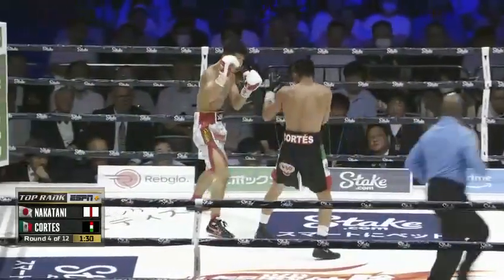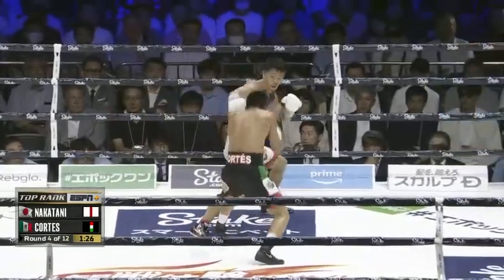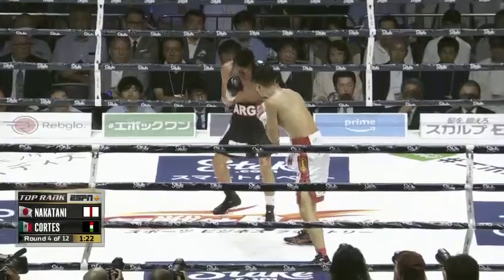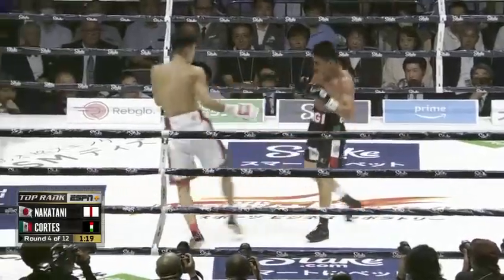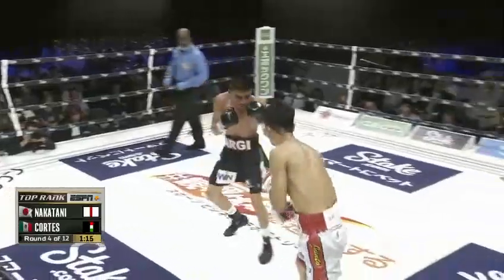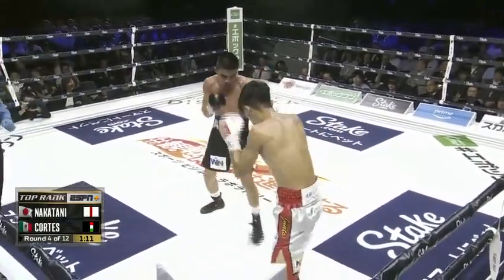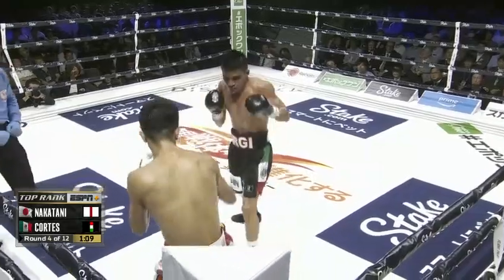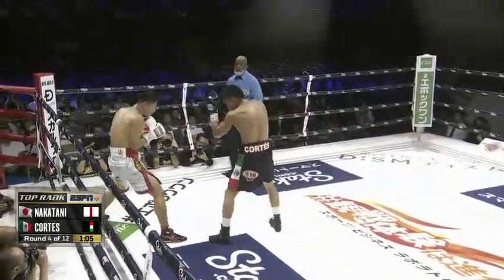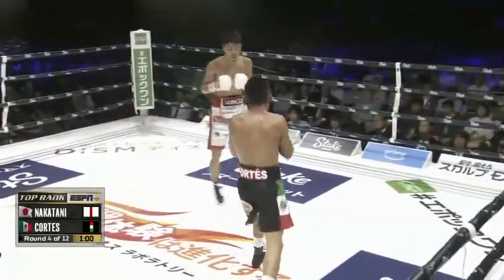I mean, he's just in rhythm now here in round 4, just picking his shots at this point. Cortes is going to have to change things up. Another good left hand from Nakatani, and he's out of there. Cortez's problem is, though, he'll sit there and just watch too long, just staring, and then he won't fire off until he gets hit.